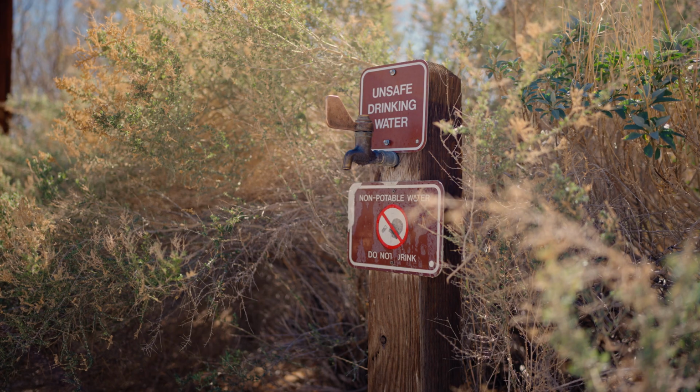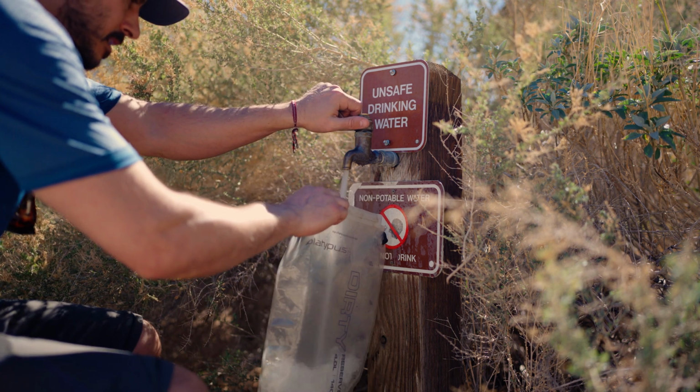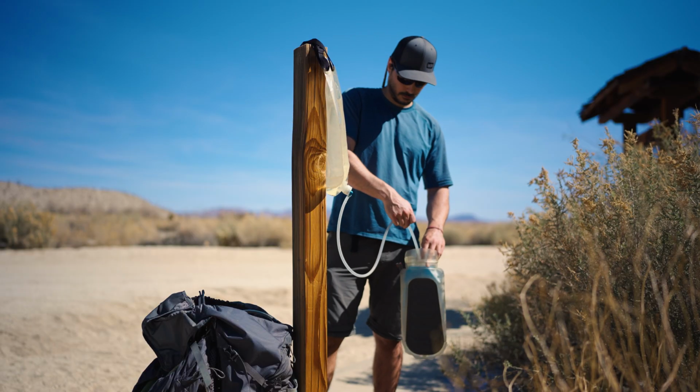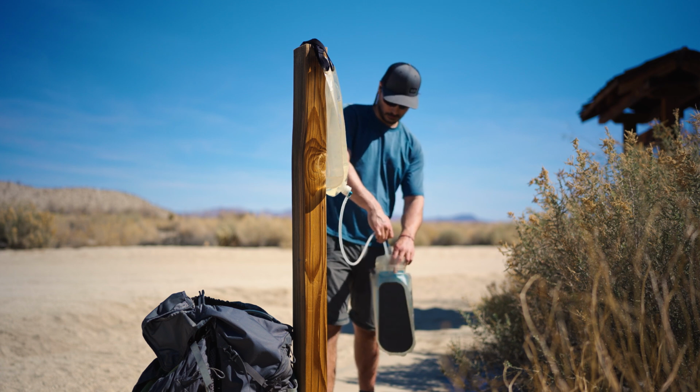We have made it to Bow Willow Campground, and just as promised, there is water here in this little spigot behind me. It is not drinkable, so thank God I brought a filter, and if you do this, definitely bring a filter. So I'm just gonna sit here, probably have some lunch, filter my water, fill up my bottles, fill up my belly, fill up my camel's back, and then we're gonna keep heading south.